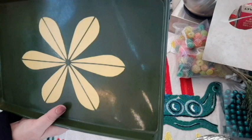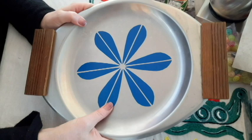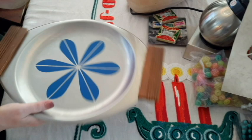This one needs clear coating. And then this one is extra nice. This is the one I got at Deseret. This one hasn't been clear coated, has it? No. I thought the blue looked good with the stainless steel. So, you know, it's just as you go, you learn. And then this one, we're in mid-process.